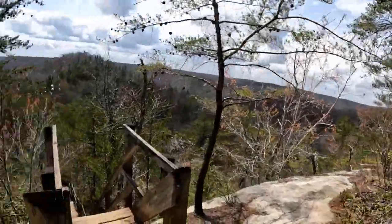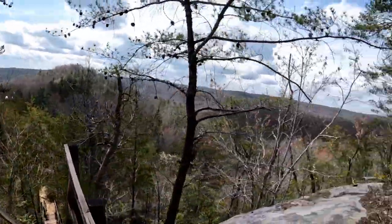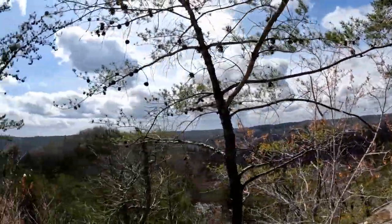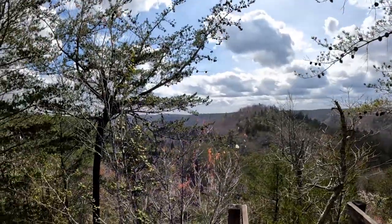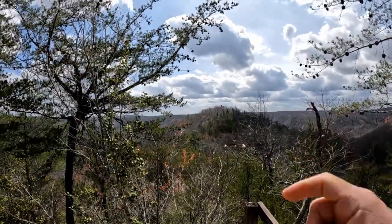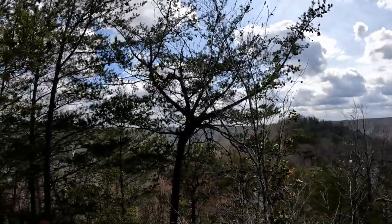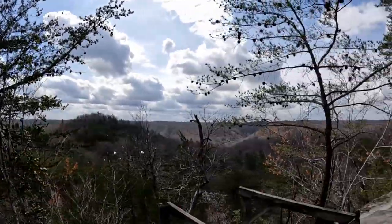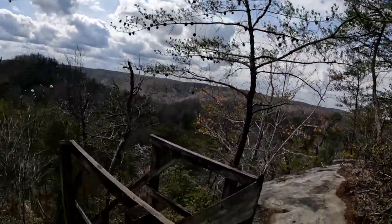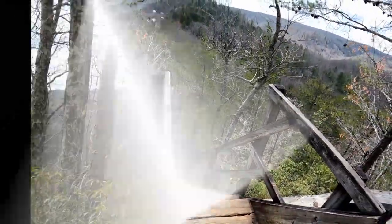Okay, here's the one big staircase going down toward the arch. But I just want to pause here. Check out that view. And the overlook that we'll be going to is just right over there. In fact, I could see it through the trees there. Gorgeous. Okay. I'm gonna head down these stairs and be back.